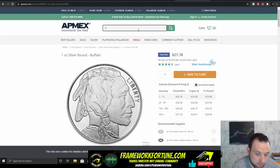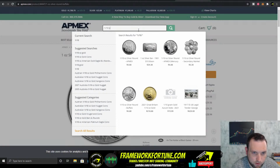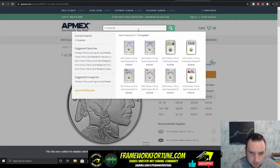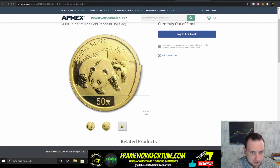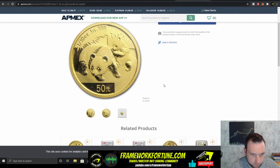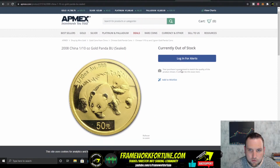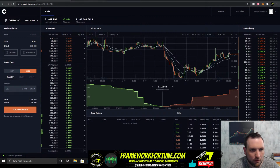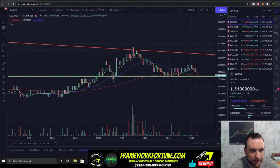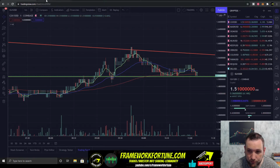And that Panda I got actually cheaper than what they sell the Panda for. You can see some of these 1/10 ounce Pandas are worth quite a bit. Mine was a 2008 Panda. They don't even have any in stock. Yeah, they're out of stock of the one I got. So that's good to know. I got it very close to spot price on gold, which was surprising.